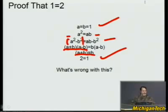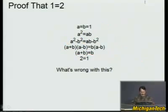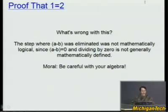However, your professor might not be so impressed, so it is best to know what's wrong with this. Many times people can guess, and the answer is that there was a step where you took out a minus b from both sides. When you did that, a minus b is 1 minus 1, and 1 minus 1 is 0. So then you're dividing by 0. Now, sometimes you can get away with dividing by 0 and it doesn't matter. But this is a case in point that many times it does matter. If you divide by 0, you're really doing a mathematically undefined operation, and just about anything can result. So in fact, 2 can be equal to 1.